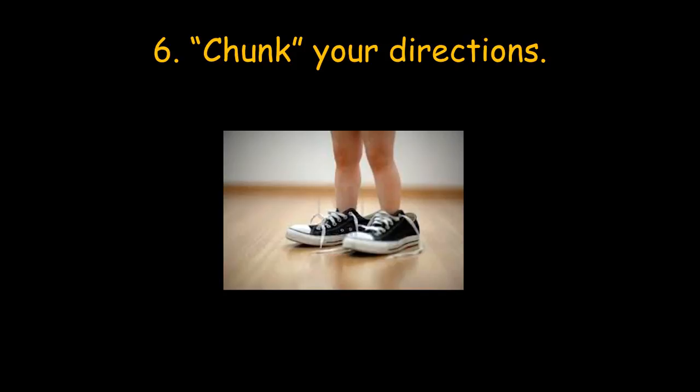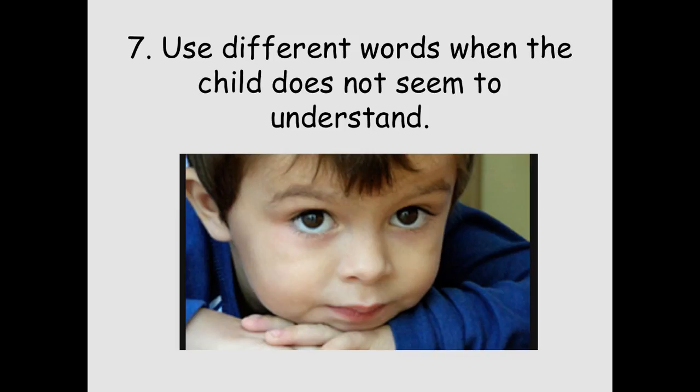Pick up your cup from the table, pick up the cup so it's in your hand, pick it up, well done. That's chunk 1. Chunk 2, bring it over to the sink. Come on, come over here with the cup. Bring over the cup to the sink. That's chunk number 2, and so on.